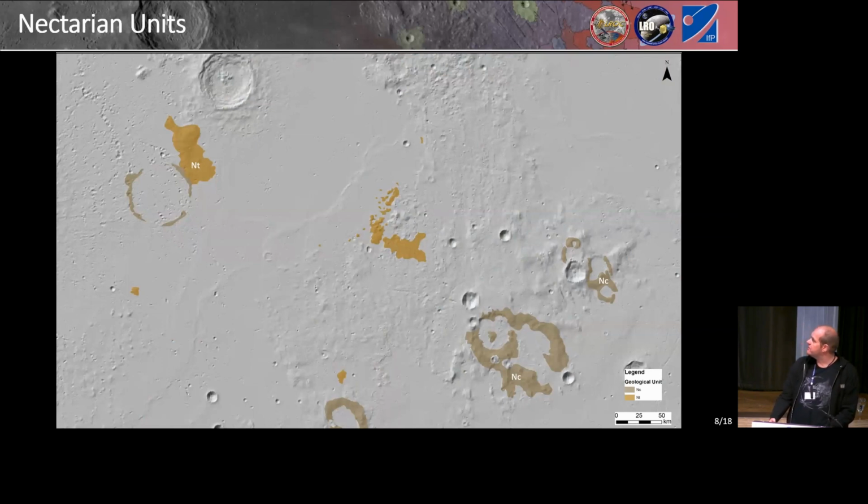We have some Nectarian craters found in our study area that are not as much affected by the formation of Imbrium Basin. We also found some Nectarian terra. The interesting one is the one that you see southwest from crater Eratosthenes, because on this terra we identified a crater chain that is pointing towards crater Copernicus, also a crater chain that is pointing towards crater Eratosthenes.